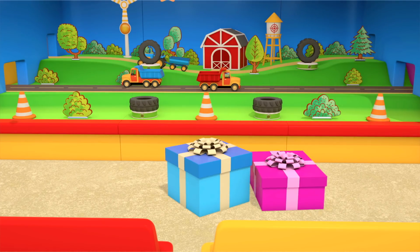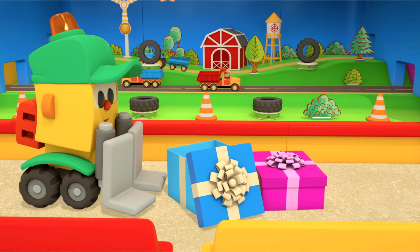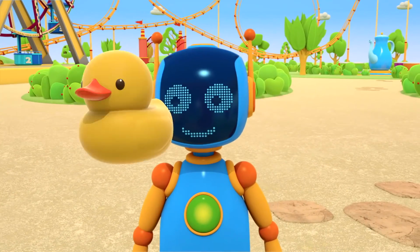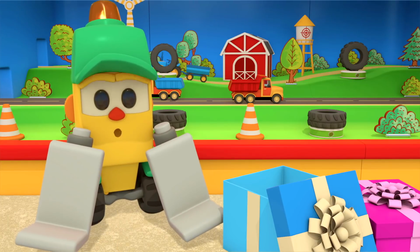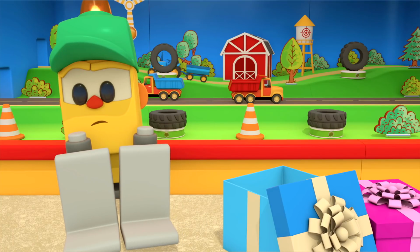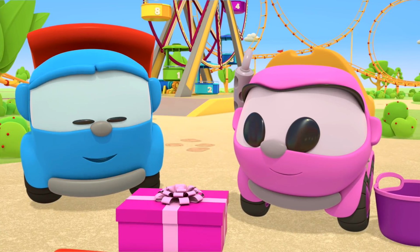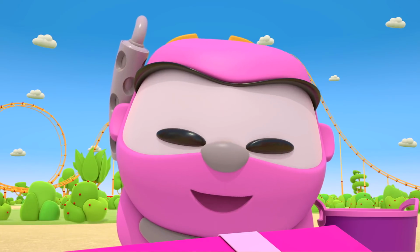It looks like you've won some prizes. What have you got, Lifty? A rubber duck. And another. And for the blue robot. A bus for Scoop. There you are. And where's our prize? Well, here, the special prize. The special prize? It's a car! Wow!